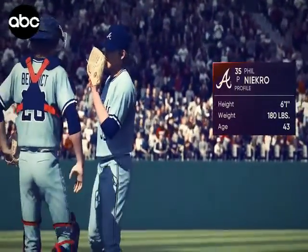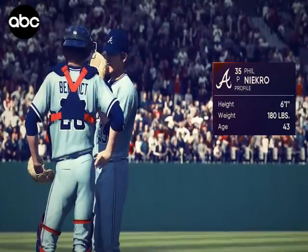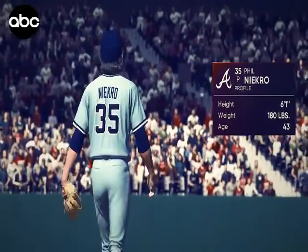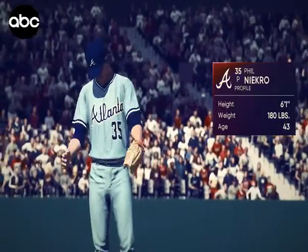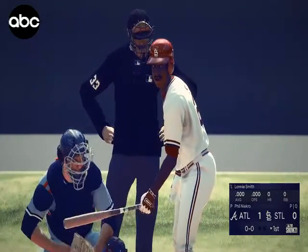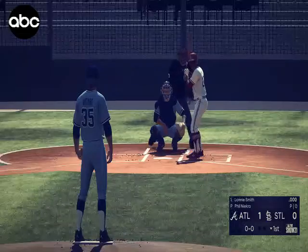Phil Niekro gets the starting assignment for the Braves. What do we need to know here, Danny? Hey, we're taking a look at one of the top pitchers in the game. This guy has over 200 career victories, and he'd like to add another one to this list. This guy's been a really good pitcher for a long time, and right now, he's showing no signs of slowing down. It'll be interesting to watch him work in this one here. Now to the plate, Lonnie Smith. He'll lead things off here in the bottom half of the first.